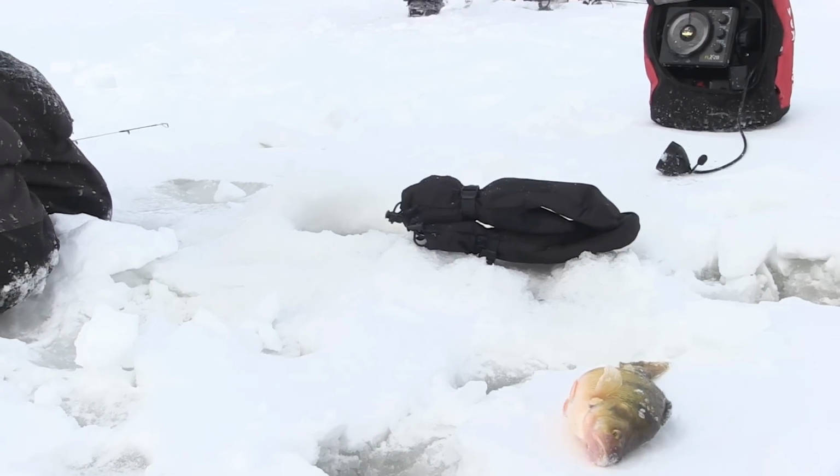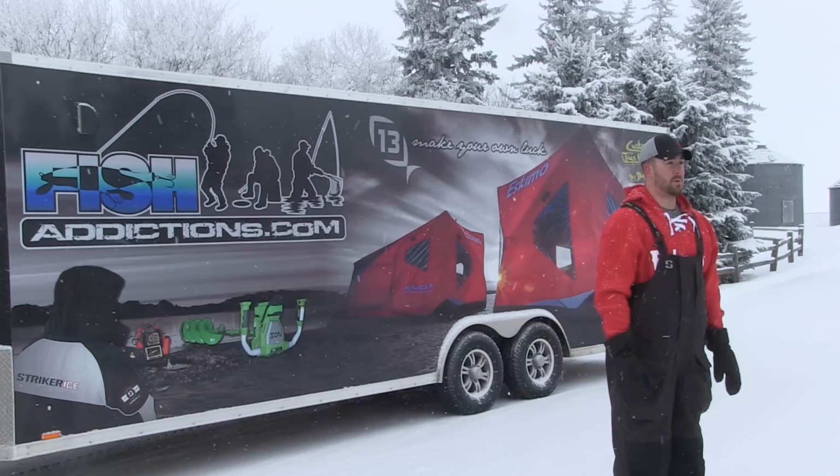This weekend is definitely going to go down in my books as one of the most memorable. We put hundreds of fish ice side and hundreds of decent fish coming up through that hole. That's something that I'm never going to be able to forget.